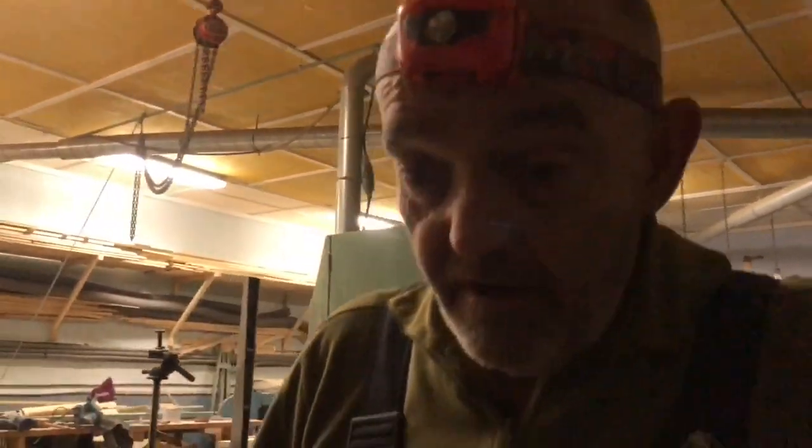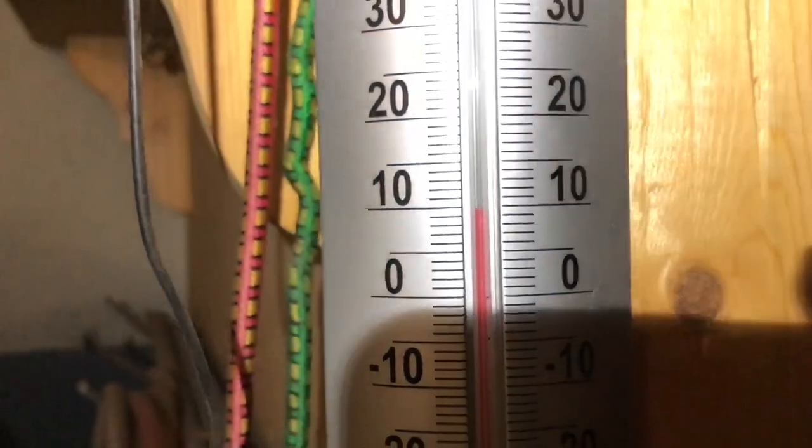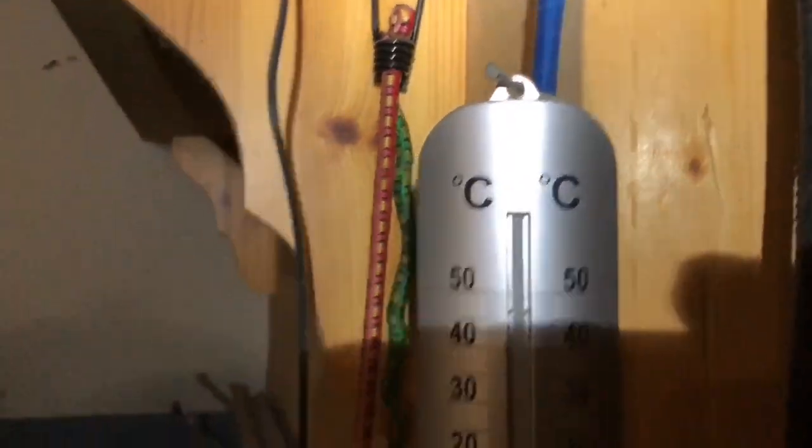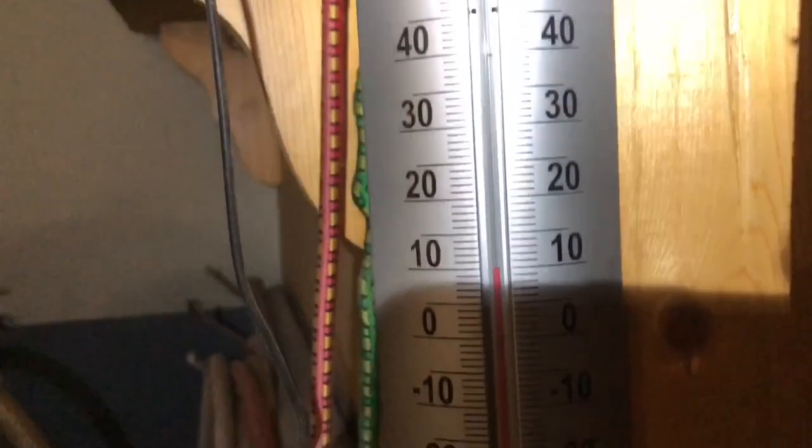So I don't know what our inside temperature is in here. 9-10 degrees Celsius. 33 degrees Fahrenheit. 10, that's 10 degrees Celsius. See, the thermometer's Celsius. Why can't we have Celsius and Fahrenheit like we used to? Anyway, 10 degrees. It's just not good enough for the glue and the paint. And it's quite nippy in here. Anyway.